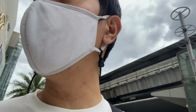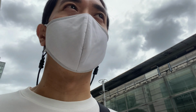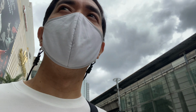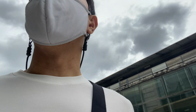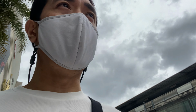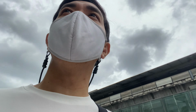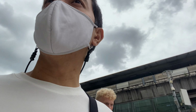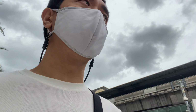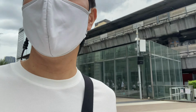So guys, let me show you one of the famous shopping centers or shopping malls here in Bangkok, which is Siam Paragon. If you are into shopping, don't miss this place. All you have to do is alight at Siam Station and you're surrounded by shopping centers and malls, where you can buy clothes, fashion, and other stuff that you are looking for.